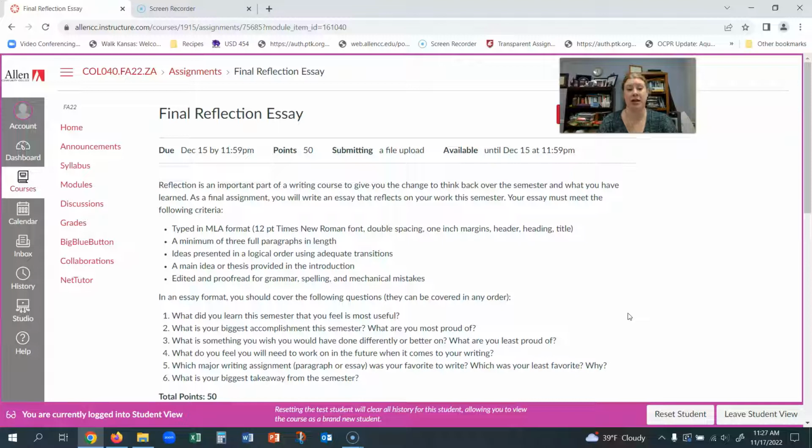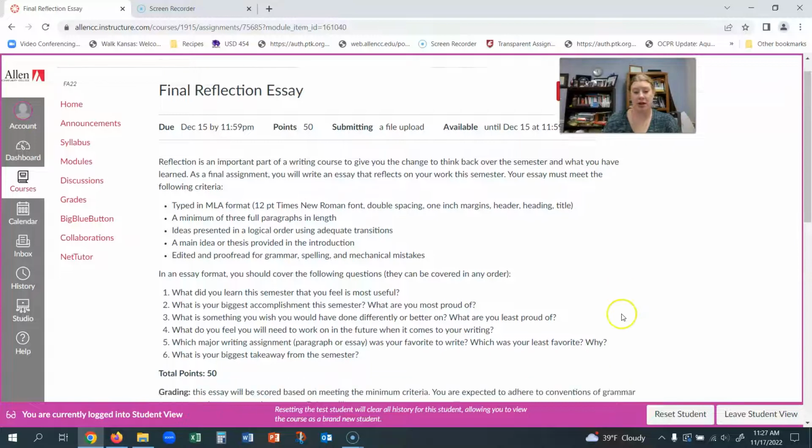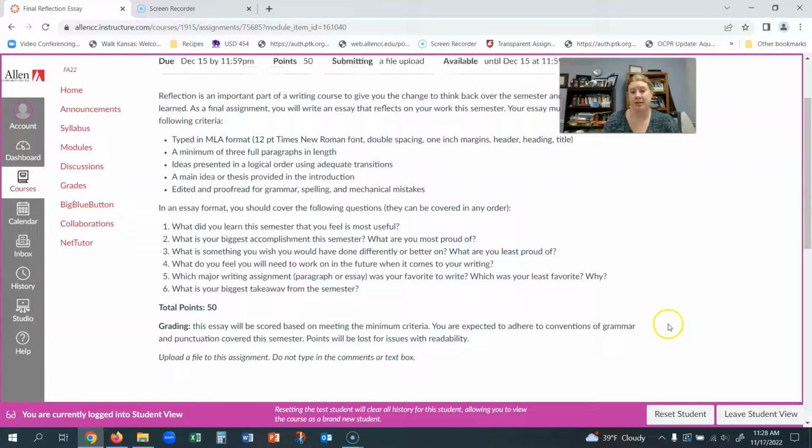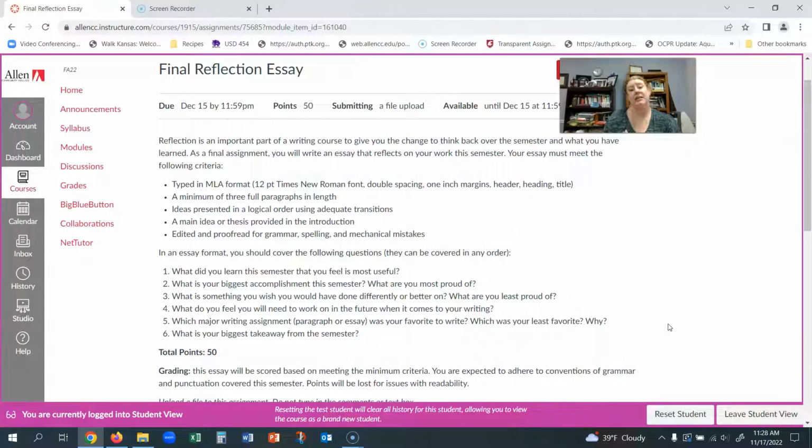The other assignment is just to finish the reflection essay. It's called an essay assignment, but I do have a rubric, and it's not graded the same way that I grade the other essays in this class. It is one of the major writing assignments. It's only worth 50 points though, so it's not as much as your other essays. Basically, the point of this assignment is to have you review the semester and reflect on what you learned. So when I grade this, I'm looking mostly for content. I want to make sure that you have gotten something out of the semester, that you feel like you've improved on some things, and so I'm just looking for that reflection aspect of it.